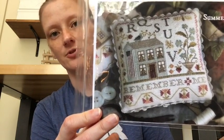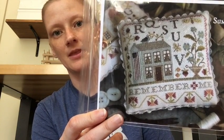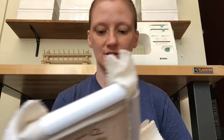I finished the first part, I finished the second part. I received the third chart in the mail. This is what this will look like. And I have made a good start on that.